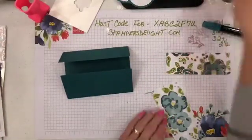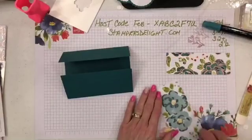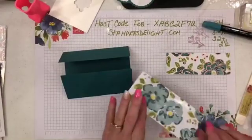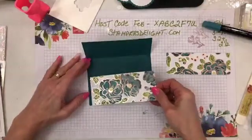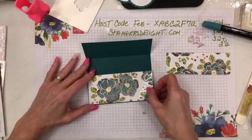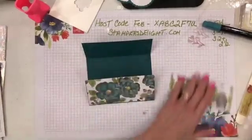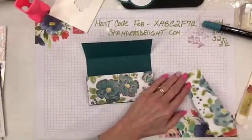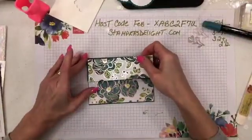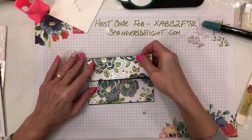I'm going to flip this around. You can use your Tombow. I got my snail right here, so we're going to use the snail. Look at that. Even the other side of the paper looks good. I'm going to go ahead and layer this right on top of this piece. I'm going to do the same thing on this side. That's the flap. So this is going to go right up here.